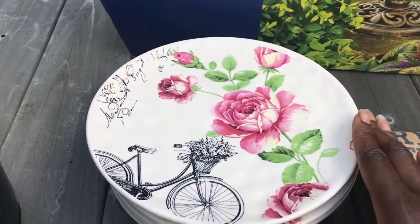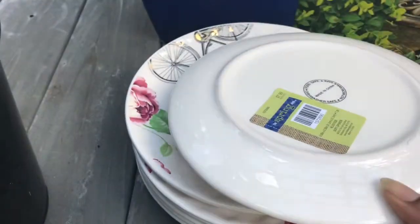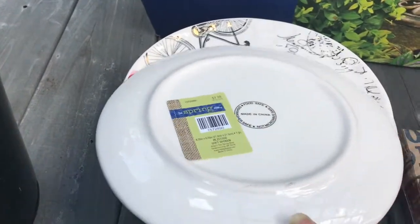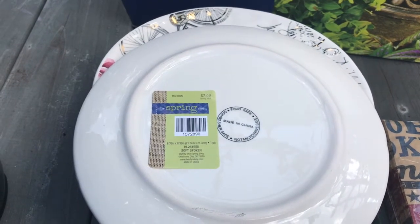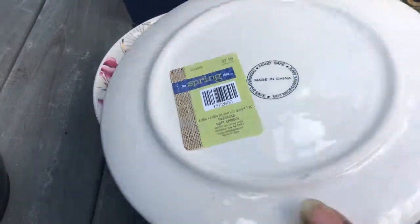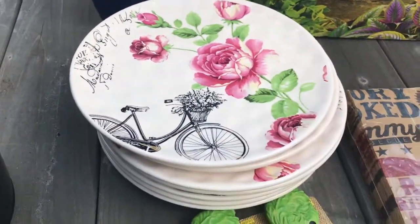They had a lot of things that were 80% off. And so all they had was 7 plates. I'm going to check one more Hobby Lobby, but the original price was $7.99 and you got 80% off. And I just think these are just so cute, super cute.